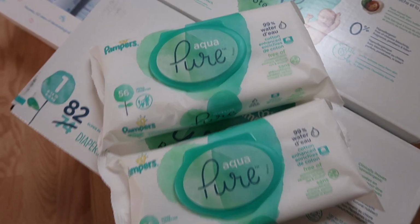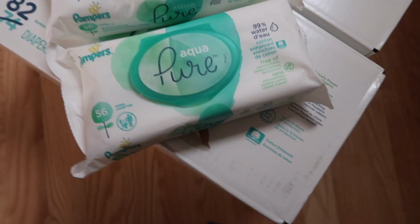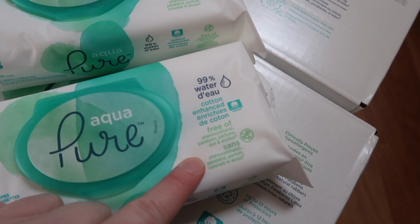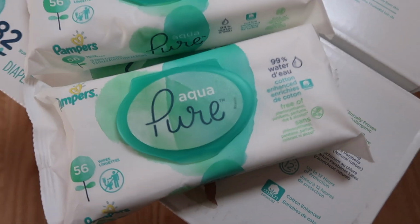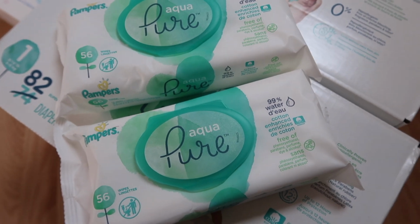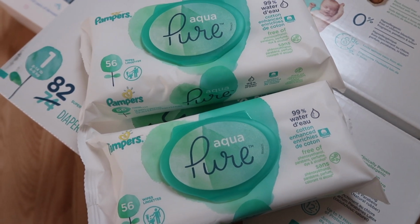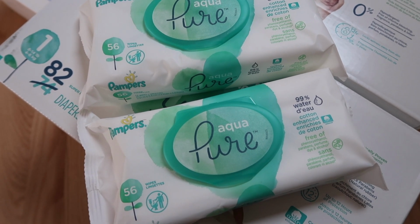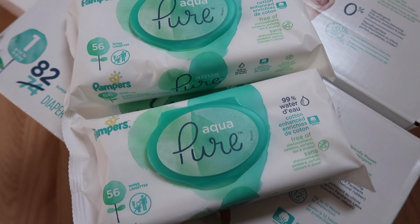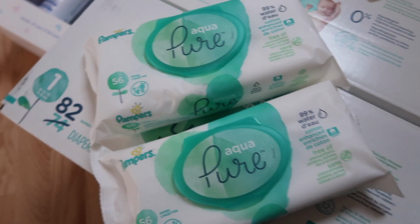And of course I use Pampers Pure wipes. I find these to be not soaking wet. It says they're free of all these chemicals, and I just find that they work really well. They come out of the package really well. I used WaterWipes for my first, and they were just too wet. They didn't come out of the package right. I used a wipe warmer, which I did not like using. Eventually I learned that I didn't like the wipe warmer, so here's what I'm using this time.